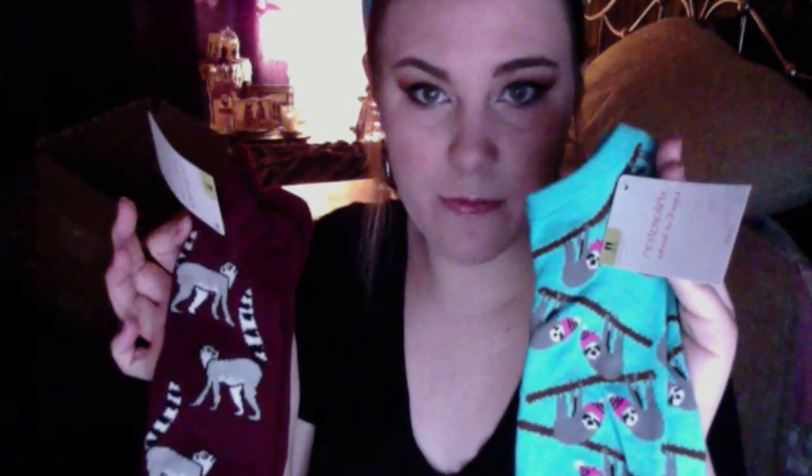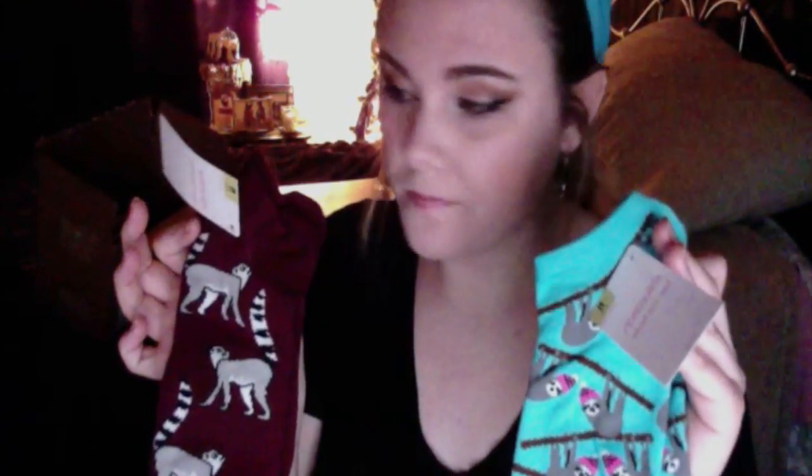Oh my gosh. So my parents know my two favorite land mammals, with the exception of a horse, are the ring-tailed lemur and a three-toed sloth. And I don't know where or how they found these, but ring-tailed lemur socks. Three-toed sloth socks. Wearing Christmas hats. I can't handle the cuteness.